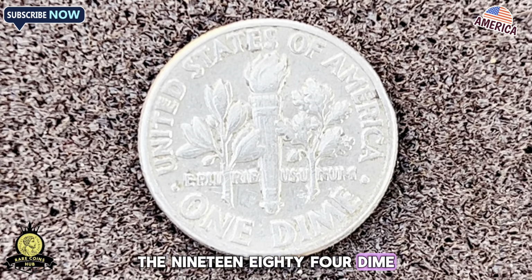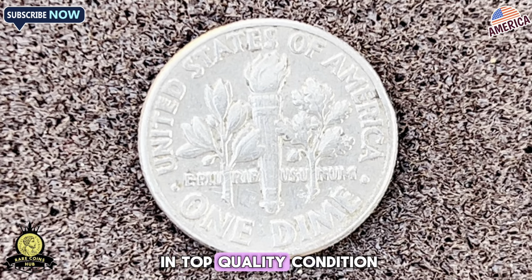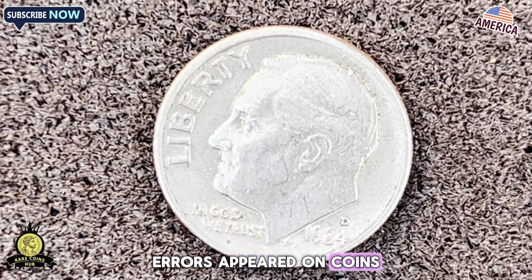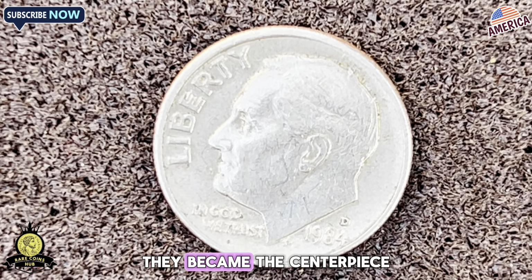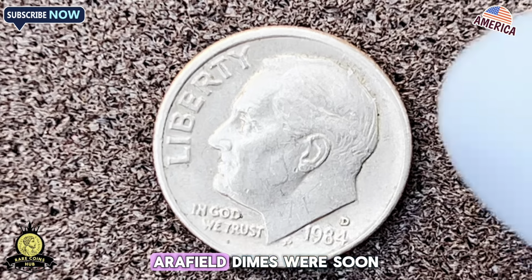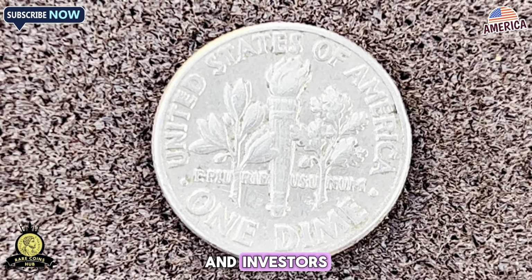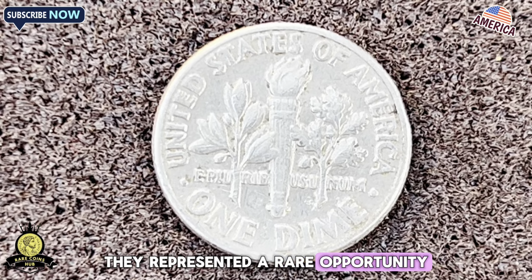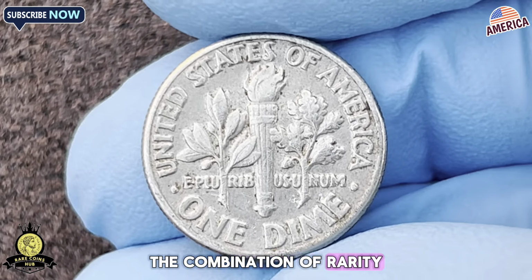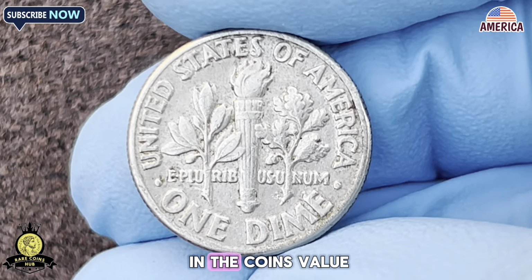The 1984 dime, in particular, became highly valuable when it was found in top-quality condition. When these double die errors appeared on coins in mint state, they became the centerpiece of many collections. These high-quality, error-filled dimes were soon sought after by numismatists and investors who knew that they represented a rare opportunity to acquire a piece of history. The combination of rarity, the minting error, and excellent condition led to the increase in the coin's value.